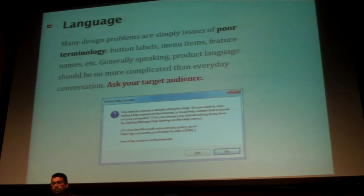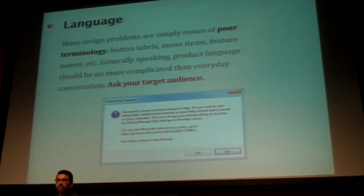Language. Again, getting back to what I was saying earlier, a lot of UI problems out there are really just matters of using the wrong word, or really bad error messages like this, right? We've all seen really bad messages that are too verbose, too redundant.